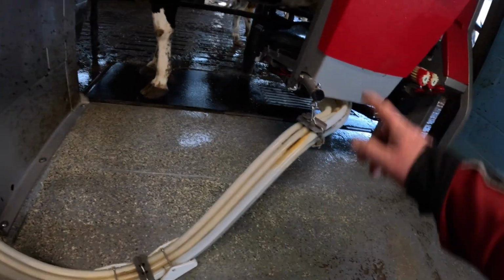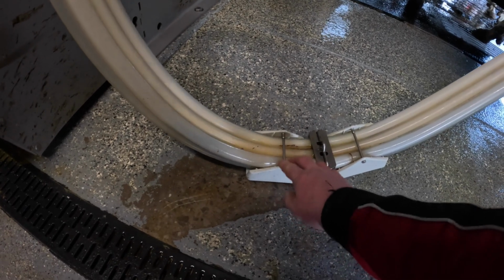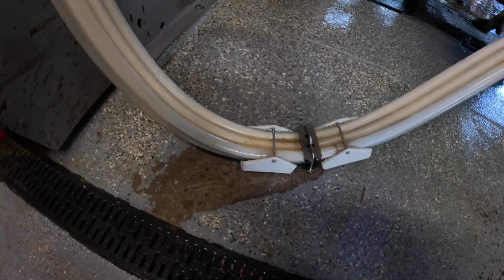Something a little bit frustrating about the Lely robot is the pipes drag on the floor and they wear the shoes out. I'm surprised Lely haven't come up with a solution for this, because it is really quite a simple fix really. Because the robot arm moves backwards and forwards, it rubs the shoes on the floor. These shoes are supposed to stop the pipes rubbing on the floor, so it wears the shoes and not the pipes, which is okay, a great solution.